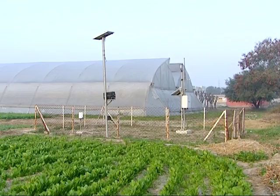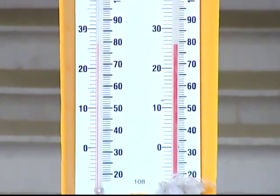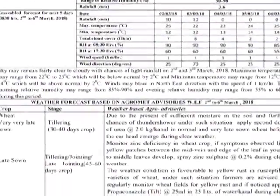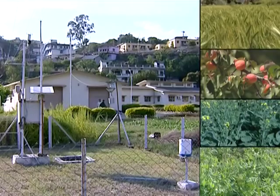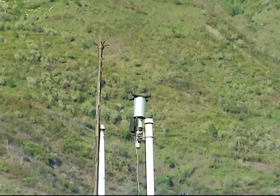A network of automatic weather stations enabled extension of climate services to farmers in the form of agro-advisories in unfolding weather situations. The information was used by farmers to plan the crops, choice of cultivars, and enhance input use efficiency.